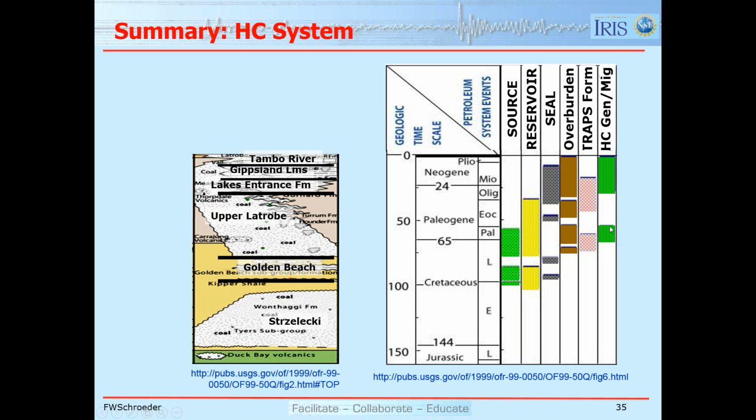And so the Strzelecki coals started to generate in the Paleogene, and the primary source, the Golden Beach coals, started to generate in the Oligo-Miocene period of time.